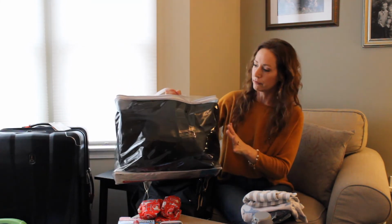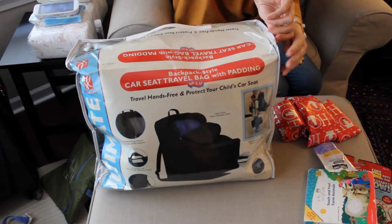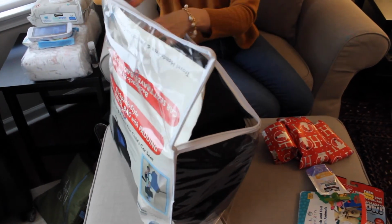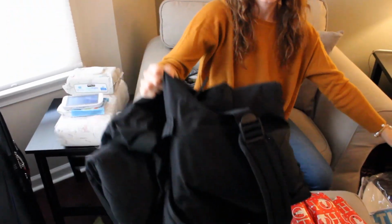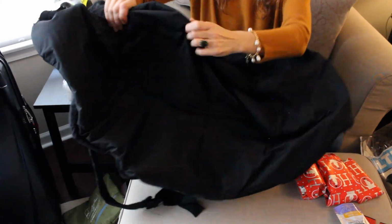The one other thing that is really, really nice and wonderful if you're flying is the car seat backpack. Now, certainly if you are flying with a baby that is going to be a lap child, you don't need to carry this through to the airplane, but you might want a car seat for when you arrive at your destination, and you might want to bring it with you. If you do, these are lovely.